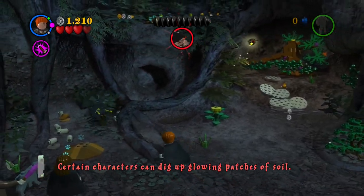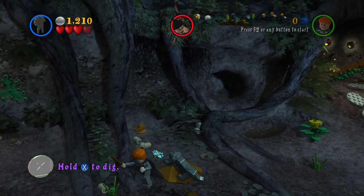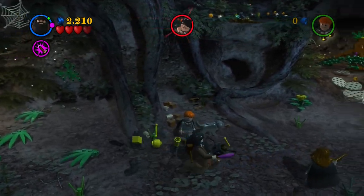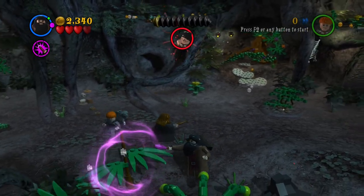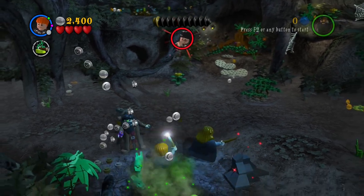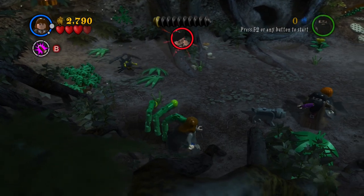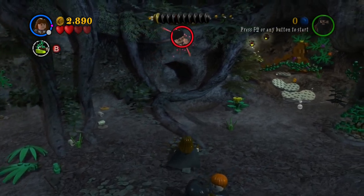Go away, demon. Hey, Fang, I got you a little something to do. Oh, hold X to dig. If I learned how to read, I'd probably know it a little bit better. I feel like Hagrid's crossbow should do more damage. That's just me. Alright, nothing special about that. Whoa! The wasp died to the devil snare. That's cool.